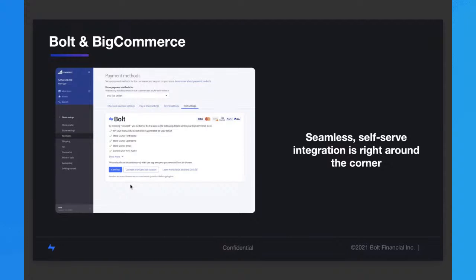where you are able to simply connect Bolt directly and your payment credentials, your gateway, or whatever your payment processor is, directly through the BigCommerce backend without having to talk to anyone at Bolt, though we would love to talk to you, and be able to get going right there, self-serve, which is really amazing headway, and we're really excited to announce.